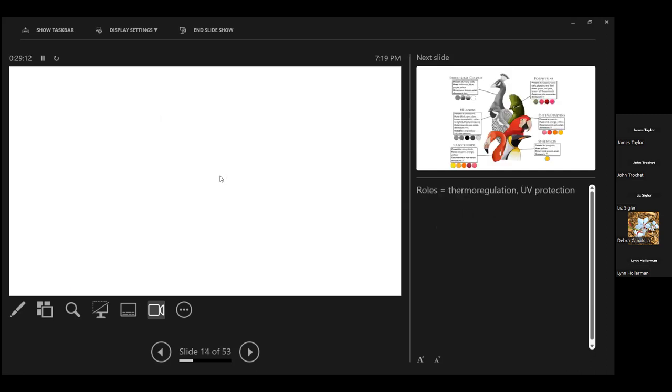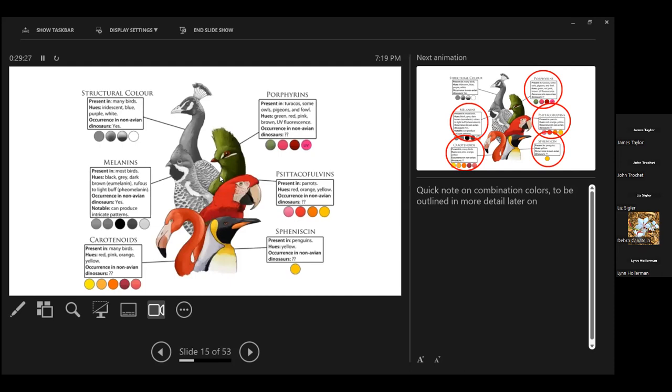Okay, so now we've talked about the roles of color in bird biology. Let's start diving into the mechanisms. This is more along the lines of what I do for my research, as I'll explain later on. But just to start, as a brief overview, this is a fun introductory diagram to mechanisms of avian color. It's not perfect by any means, but looking at this, you might think there are at least six different ways to generate avian color.